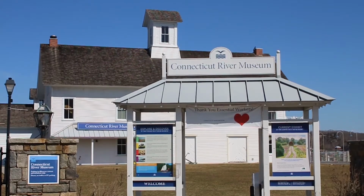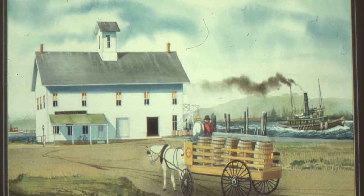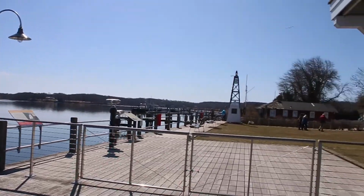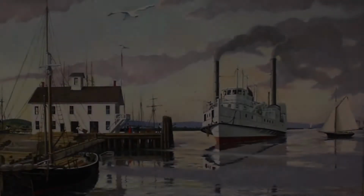It was built as a warehouse to store goods coming and going by steamboat, and it was known as the Essex Steamboat Dock. The large doors were where outgoing cargoes were unloaded from wagons, and the riverside doors were for the incoming cargo. Step inside and you can see what those steamboats and this warehouse were all about.